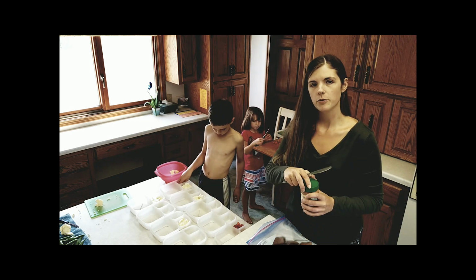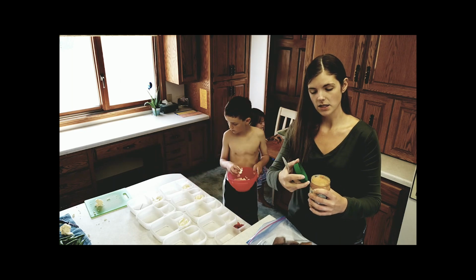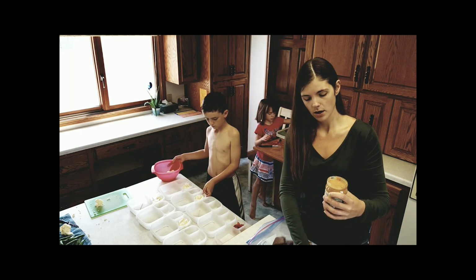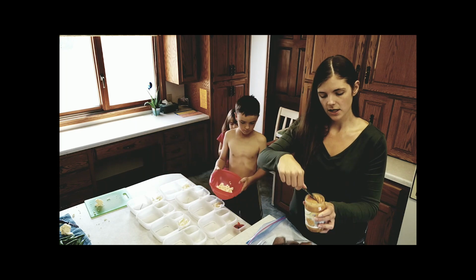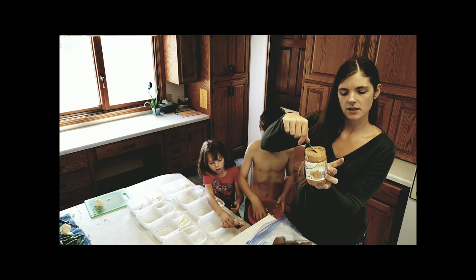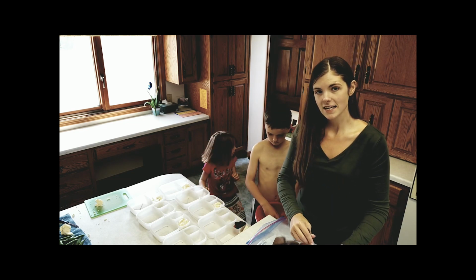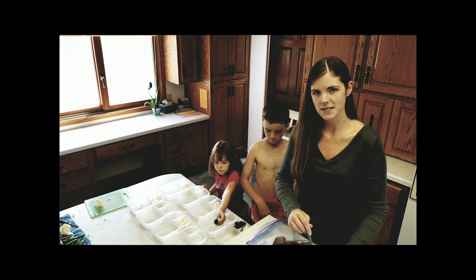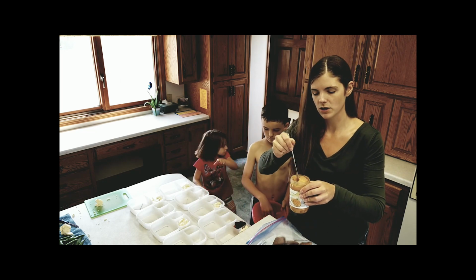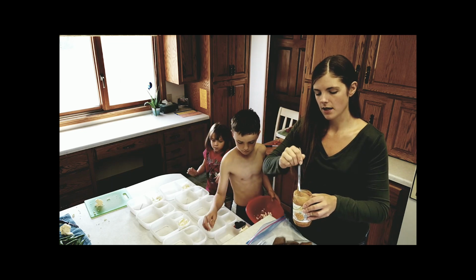So what I do for peanut butter to make it a little bit sweeter is I buy unsweetened organic peanut butter, and the only ingredients in this are organic peanuts and sea salt. And then I take some stevia drops and I put about 7 drops in the whole container and mix it in with the oil. It ends up being a little bit sweeter for them and they tend to like it a lot more.